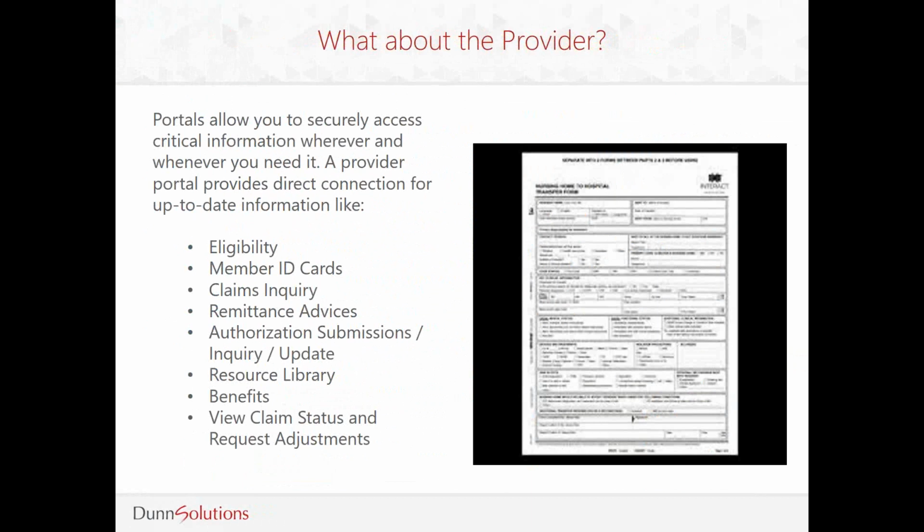Portals can allow secure access to critical information wherever and whenever you need it. A provider portal provides direct connection for up-to-date information like eligibility, member ID cards, claims inquiry, remittance advices, authorization submissions, resource library. They may provide resources directly related to the condition that the family and the patient are dealing with. Benefits, view claim status, and request adjustments.